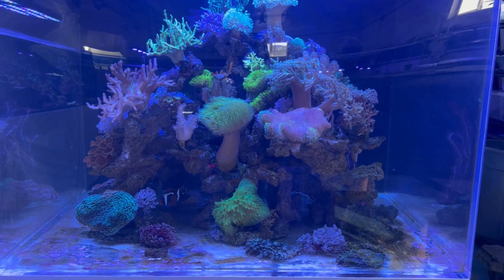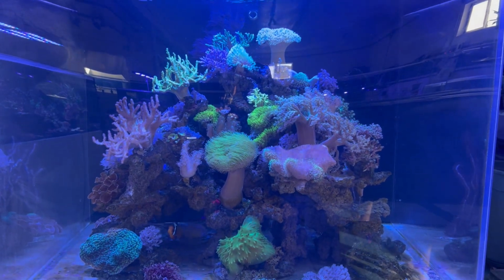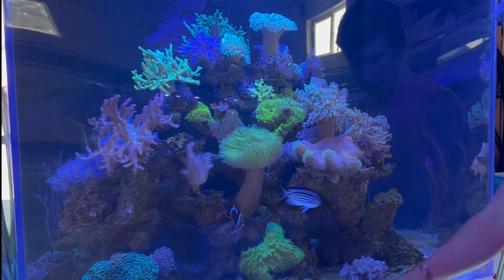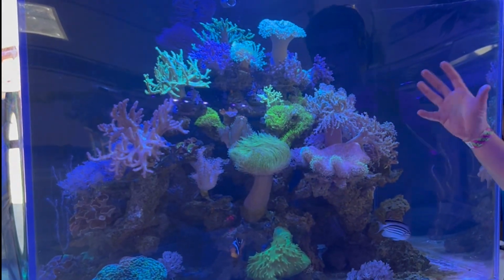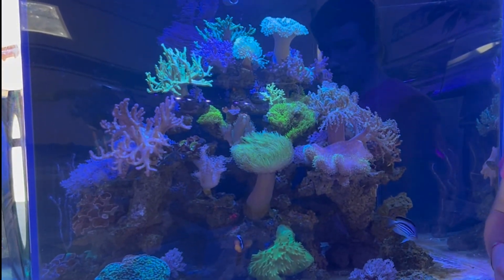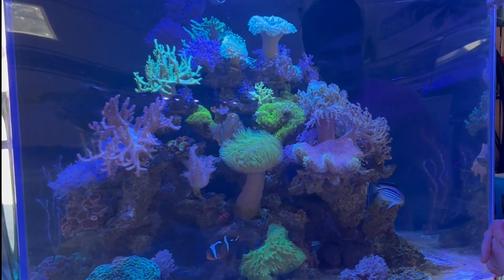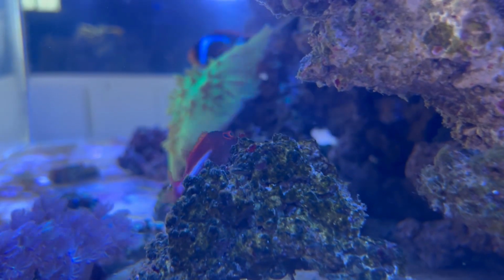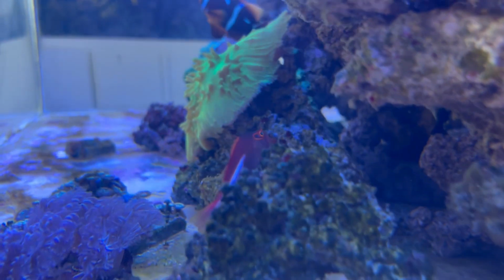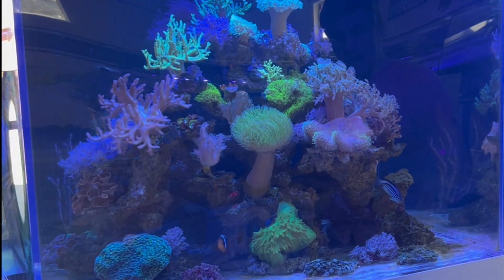So connected to the Chalice Palace is this leather cube filled with pretty much every different type of leather that you can imagine. It's got some different pieces in here as well, like some chalices and some zoas, but for the most part, it's all the different leathers that you could possibly see. Cabbage leathers, toadstool leathers, long pulp leathers, even some cool fish like this arc eye hawkfish, in addition to some gorgonians in here and some xenia in the back there.